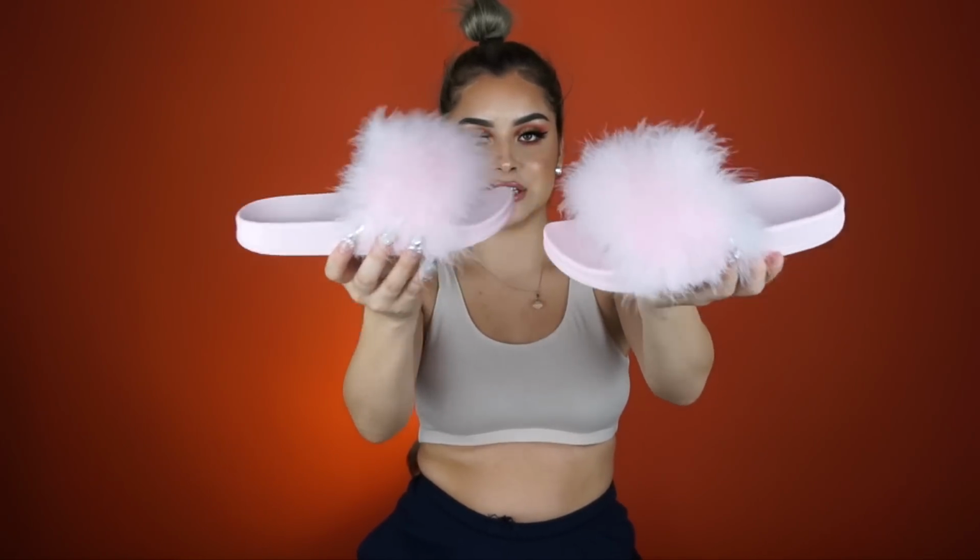And the last pair of shoes I'm going to show you guys. Would this actually be an Aidette haul without me showing you guys a new pair of slides? It wouldn't be, honestly. These are baby pink and fluffy. The quality of the fluff is actually insane. It just moves with you and looks so luxurious, so I love these.